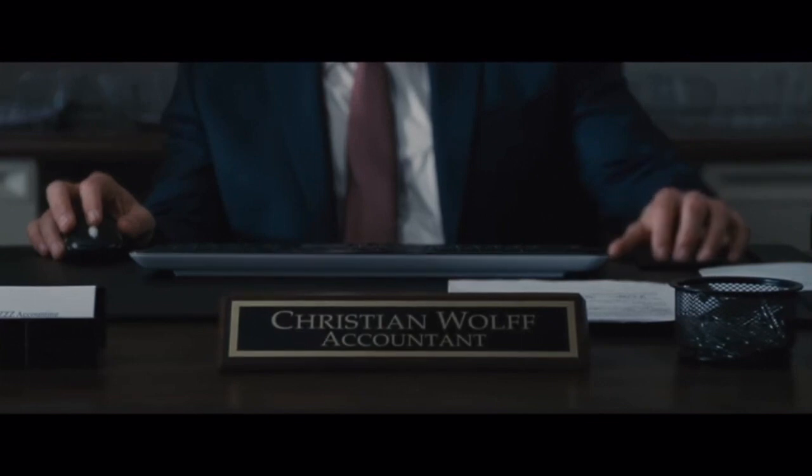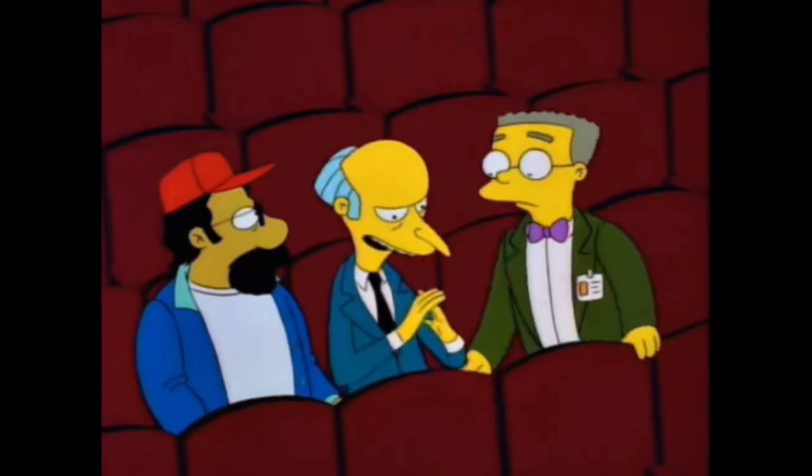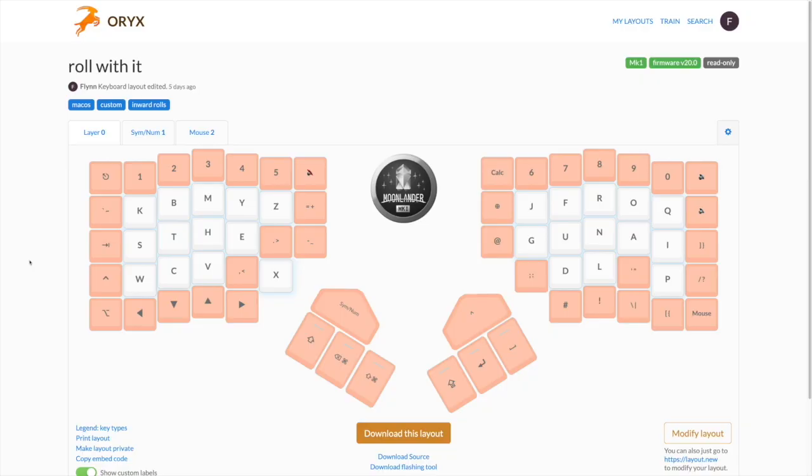But what if I told you he could spend much of his day doing inrolls on his keyboard? That would be excellent. So, this is it. I've experimented with 20 different keyboard layouts recently, and I found this layout to be the most effective and enjoyable, precisely because it maximizes inward finger rolls.